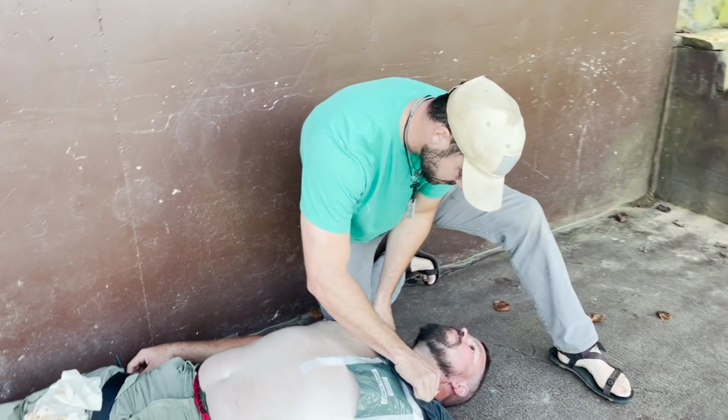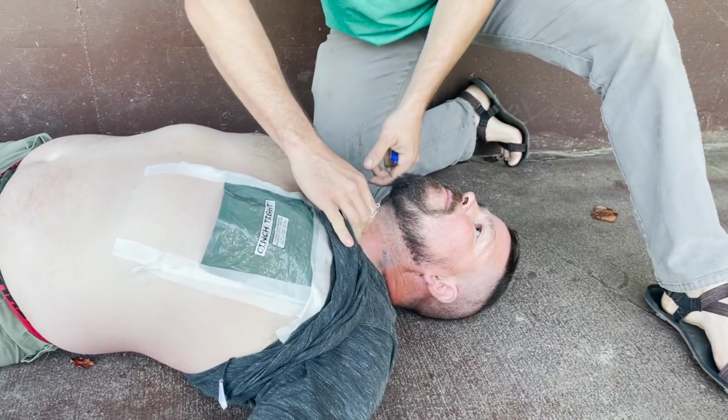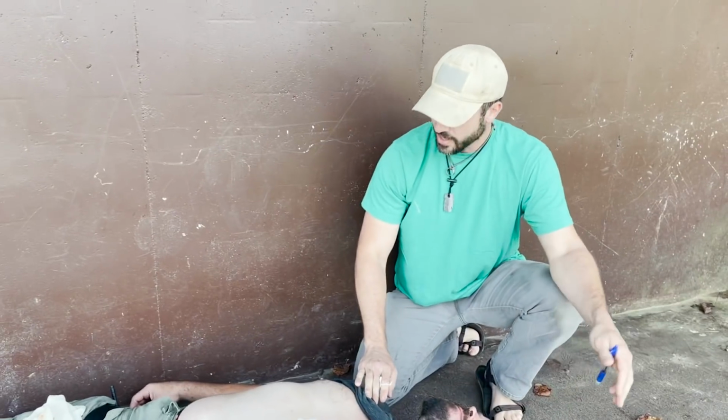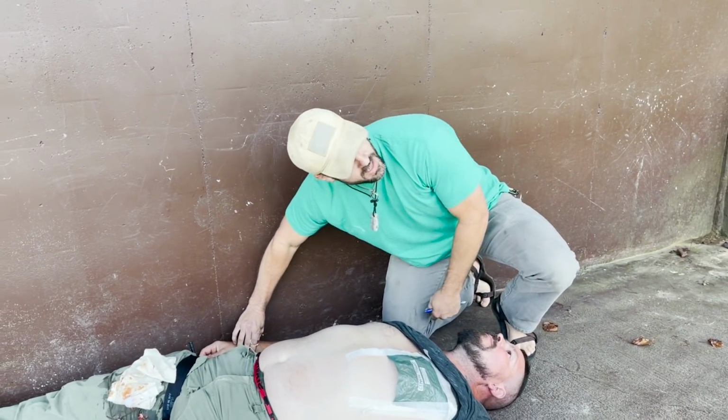I see jugular veins are bulging out. Not crazy, but they're starting to. But the trachea is still midline. Okay, so I'm just going to maintain this as best as I can until something changes. I can keep assessing pulse.